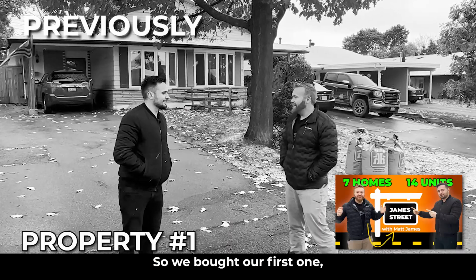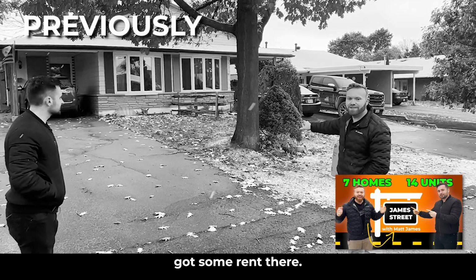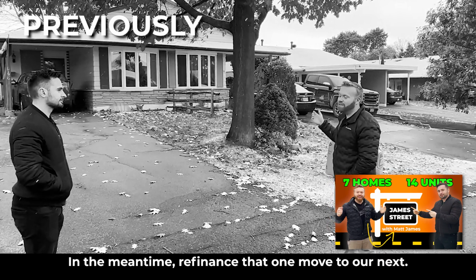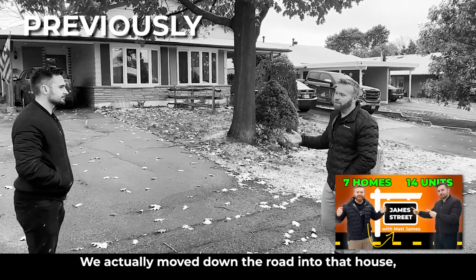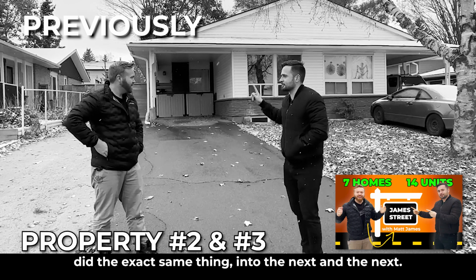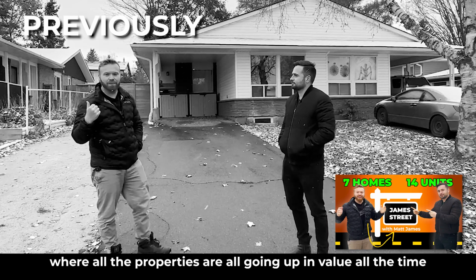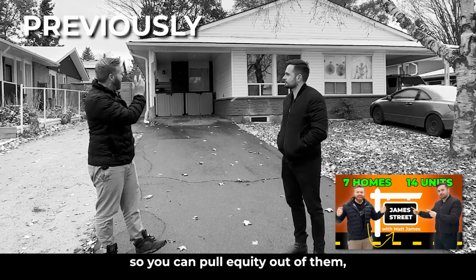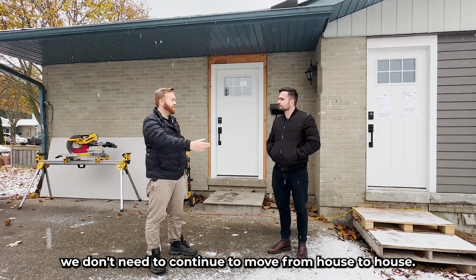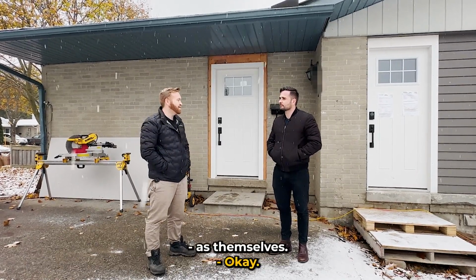So we bought our first one, my wife and I. We lived upstairs. We did the basement, got some rent there. The property went up in value in the meantime. Refinanced that one, moved to our next. We actually moved down the road into that house, did the exact same thing into the next. But now it's nice. Now it's at the point where all the properties are going up in value all the time, so you can pull equity out of them, and that equity alone, we don't need to continue to move from house to house. We can just keep recycling that money into doing sole projects as themselves.